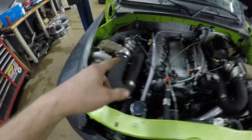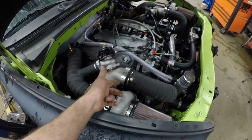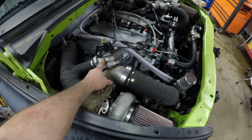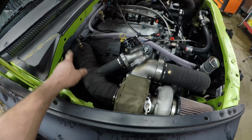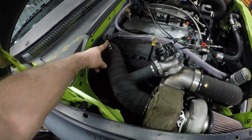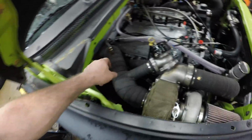These are CX Racing, just generic T4 to 3-inch V-band elbows that I had the gates welded onto. These are VS Racing 44 millimeter wastegates, and they just dump straight down into the down tubes. I made the down tubes just out of mandrel bent tubing. Has dual 14.7 wide band kits on there.